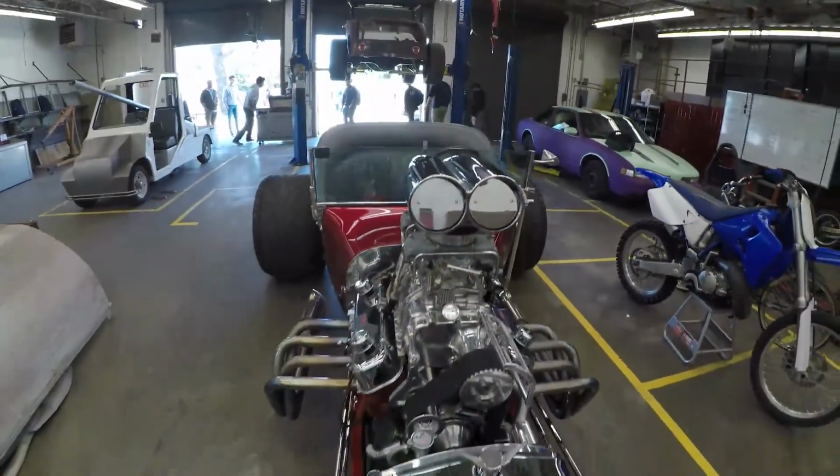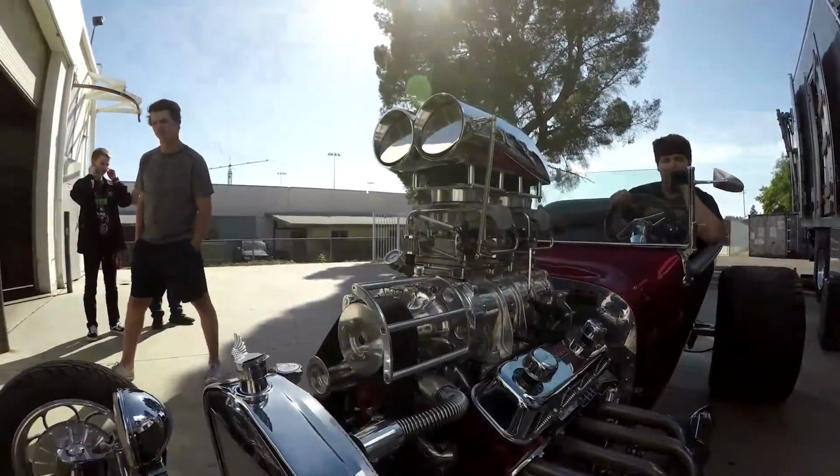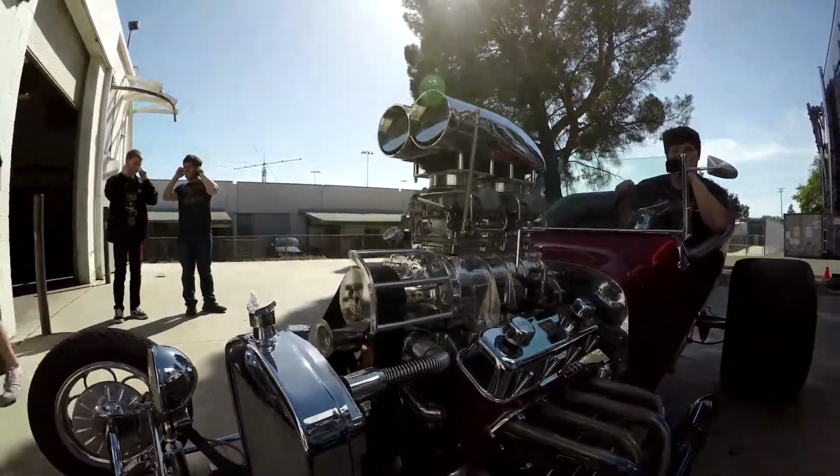We have a 1923 hot rod, which was donated to our program. So 2 of our students have taken on maintaining it, and we finally got it running, and it went to its first car show last weekend. So they're learning manufacturing processes that allow them to actually make real stuff.